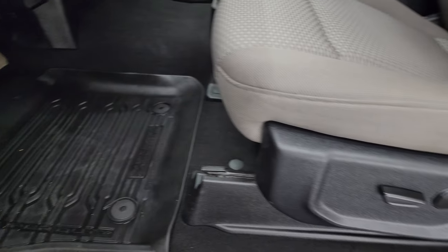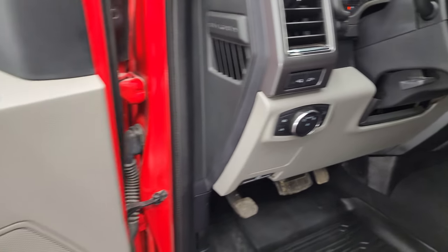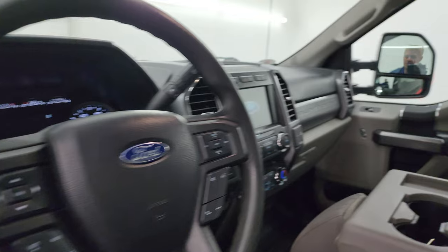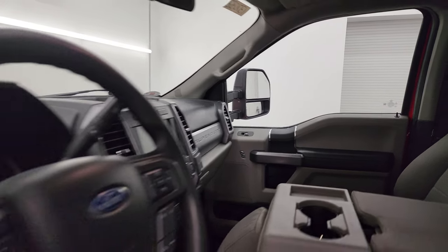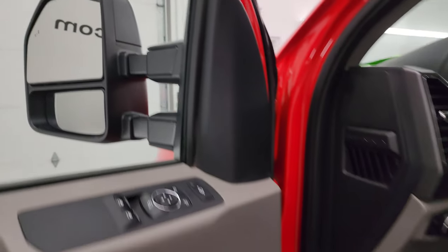You get a power driver seat, factory all-weather floor mats, auto headlamps. That's for your LED side lights on those mirrors, power windows, locks, and mirrors. And like I said, these mirrors do power fold in and out, and then they power scope out and in. Once again, I always like showing both sides so that you know that both sides are working properly.